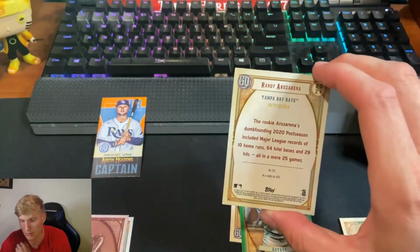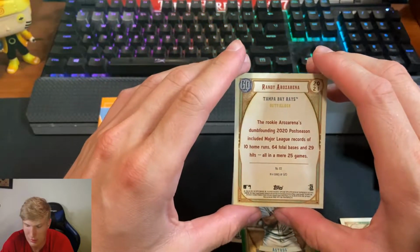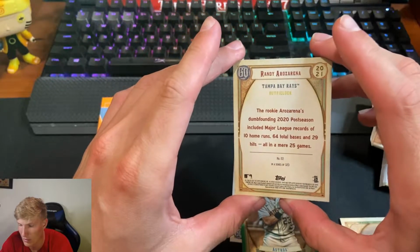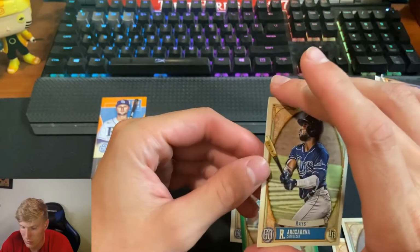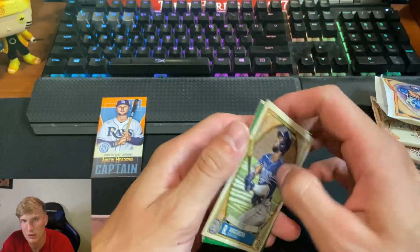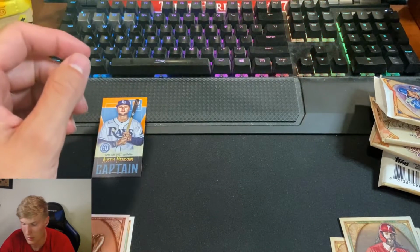Yeah, postseason beast. This rookie, Arozarena, dumbfounding 2020 postseason included major league records of 10 home runs, 64 total bases, and 29 hits, all in a mere 25 games. Yeah, that was truly special. So it's cool to have his card, but probably not going to be much just because it's not his rookie card. And I don't think he has done really too much this year so far.